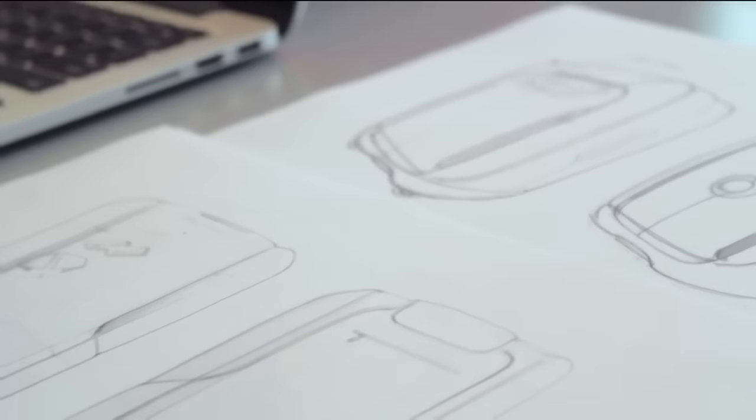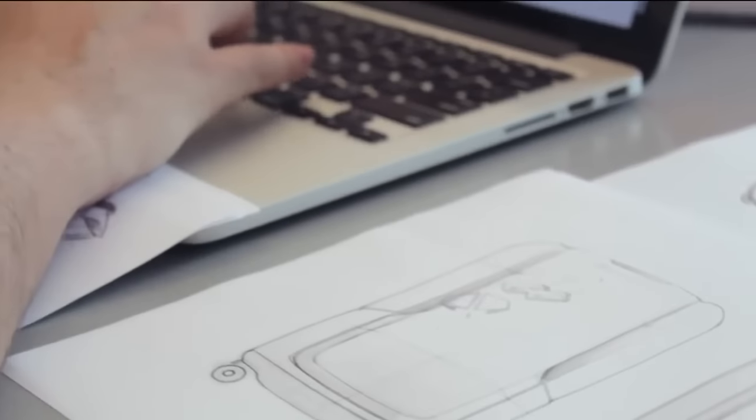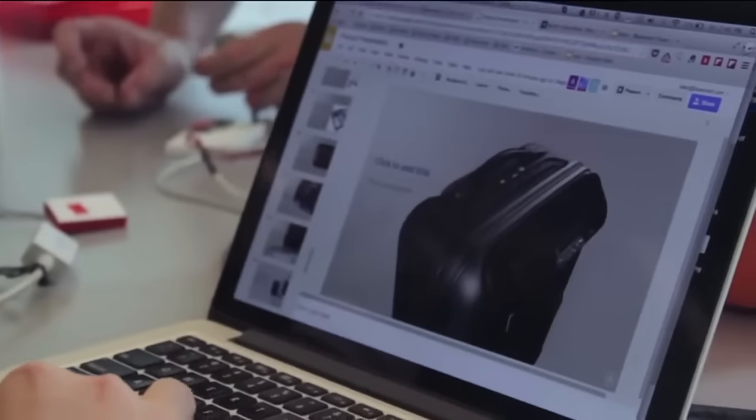If you think about it, suitcases haven't seen much innovation for several decades. So we set out to reimagine how a suitcase for this century should be. BlueSmart is a quantum leap for today's travel. We created a product that is beautiful and powerful and yet remarkably simple to use.